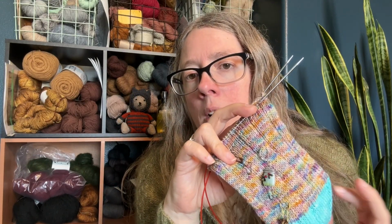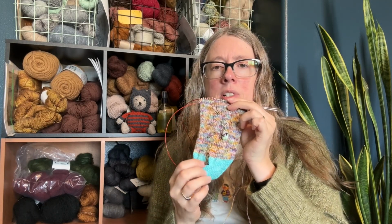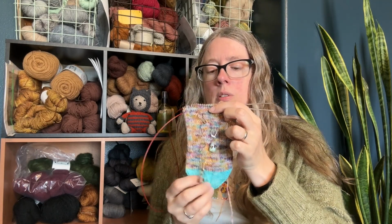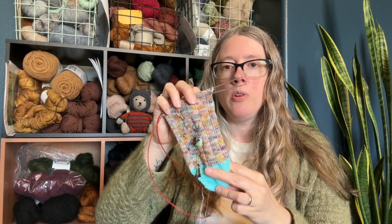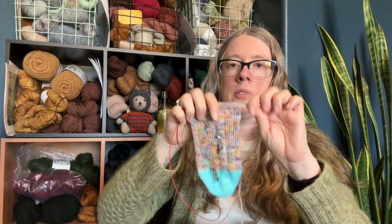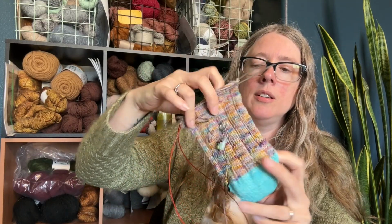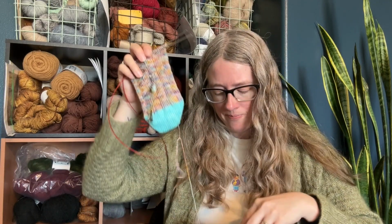It is Uptown Funk. So this, I hadn't done a toe up for a while, which is kind of why I picked this one. So you can do it toe up or top down. This pattern has instructions for both, and it has a shadow wrap heel. And then the fun part is there's stripes in the cuff area, and it's got a wide rib on the foot and leg. If you want to make a taller leg, you can have the wide stripes on the leg as well.